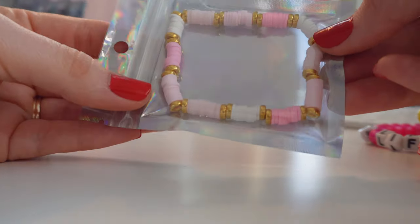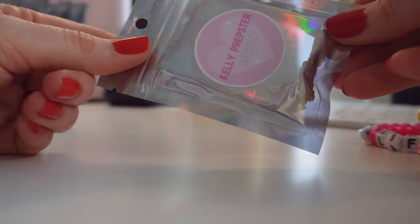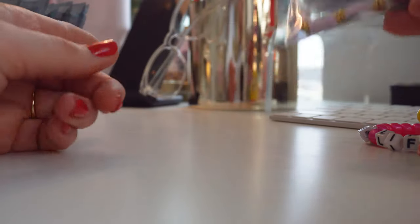So this is my pink summer. They are clay beads with little gold spacers in them. I'm gonna keep them in the super cute holographic packaging with my Kelly Prepster Studio sticker because that's how I have them displayed on my shelf.